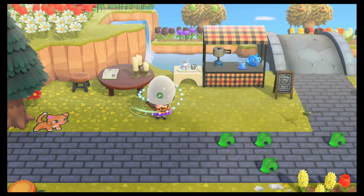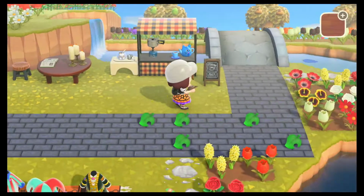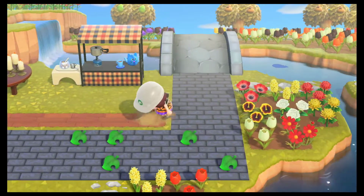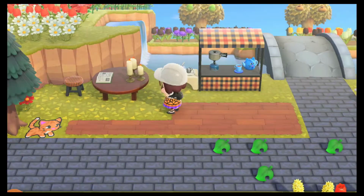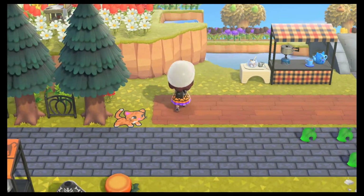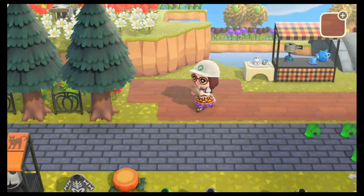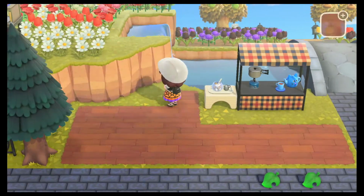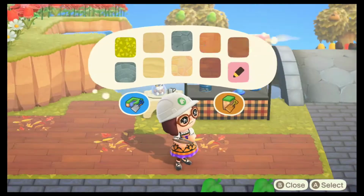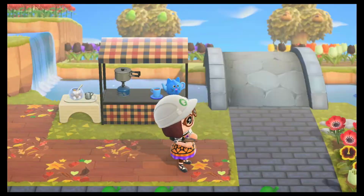And at this point I ended up wanting to do a design on the ground, and so I started the construction, and I just used the wooden path. I felt that was very appropriate with the colors that I chose. And of course I ended up having to pick everything up that I placed down, but I at least know now where I wanted to put everything.